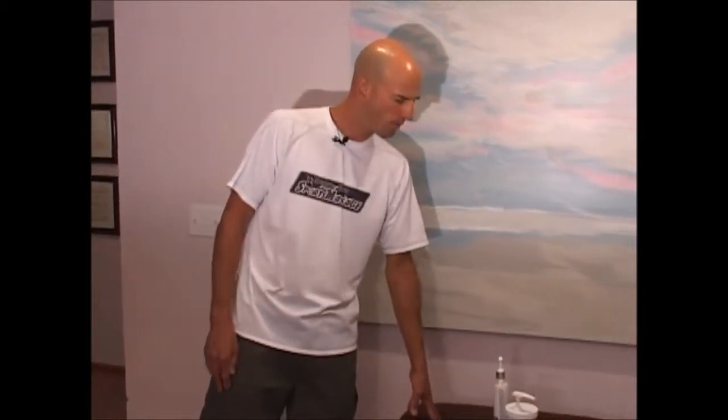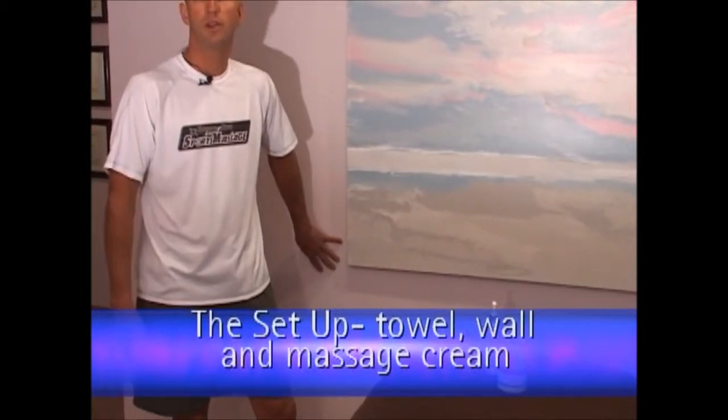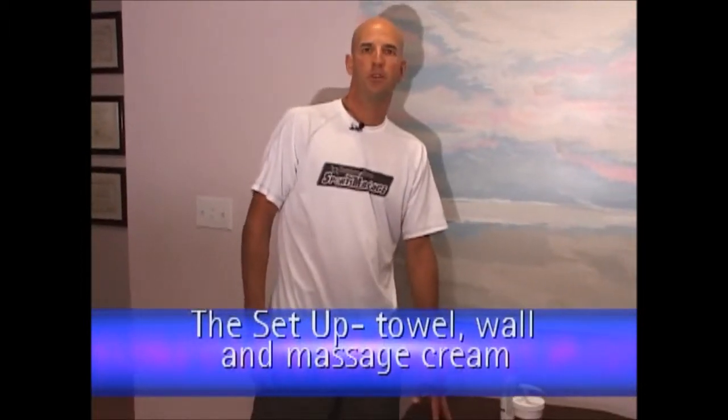So let's talk about the setup that you're going to have. Today I'll be working on a massage table, but if I was doing this myself after a training ride, a ride on the bike, I would just set up a towel on the floor and be able to have my back against the wall for support. And that's really all you need. Want to make sure you put a towel down because you'll be using creams, and I prefer to use massage creams versus massage oils.